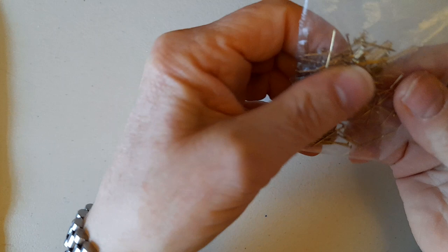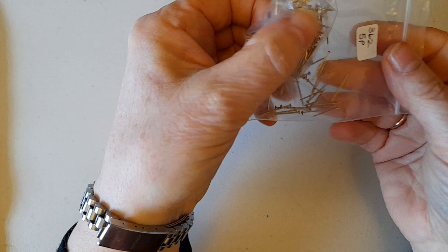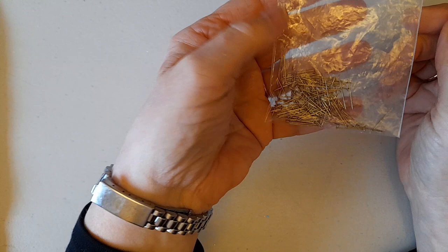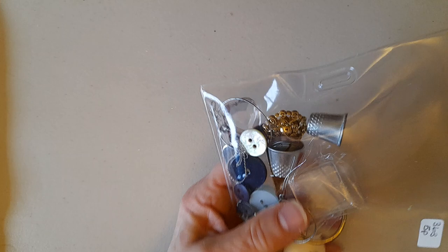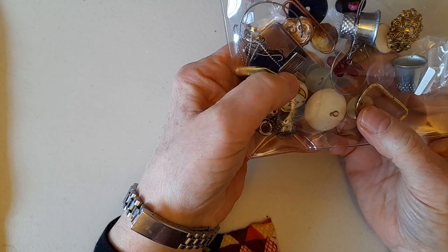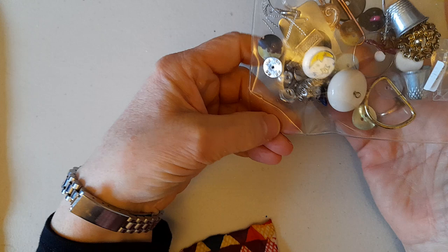362 is this little packet of small nails. So if you do polystyrene work, put beads in or whatever, I think that's what these are used for, plus other things. Just asking 5p for that. 363. Now we're coming on to some random lots. This is a mixed bundle. There are two thimbles, some buttons, a D clip, a cabochon, a flower, a paper clip, just random things really in here. And this, I'm just asking 5p for this one.